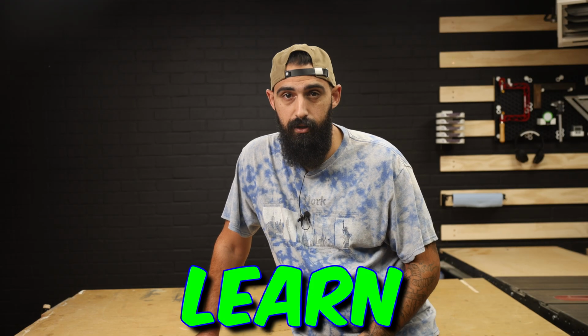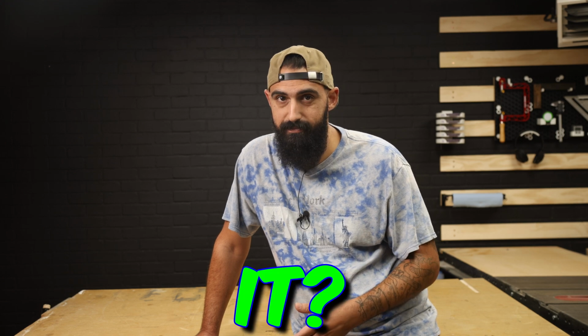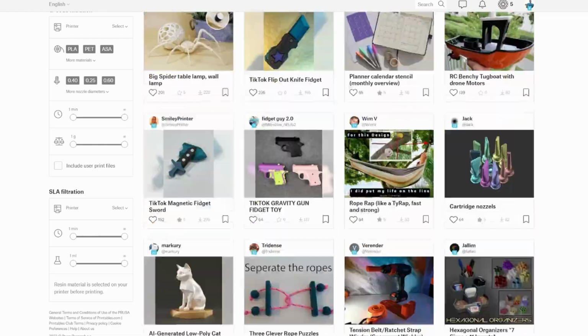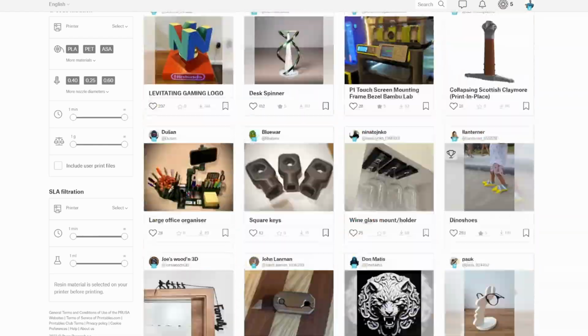3, won't I have to learn 3D design to use it? Nope. Now, don't get me wrong, I encourage everyone to learn Fusion 360 at some point, but by no means is it necessary to utilize a 3D printer effectively. The 3D printing community is so vast now, there are literally thousands of 3D models out there for download, the majority of them being free.